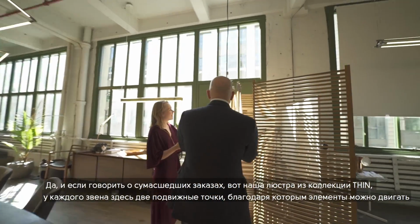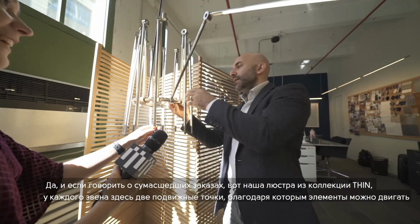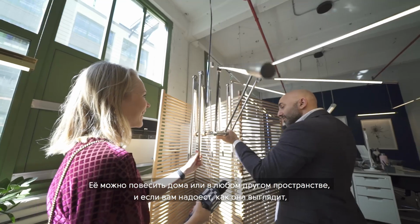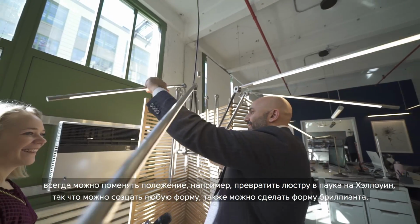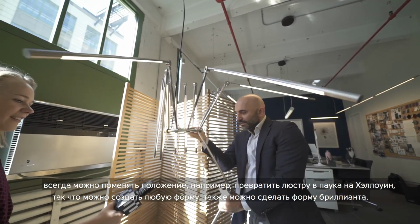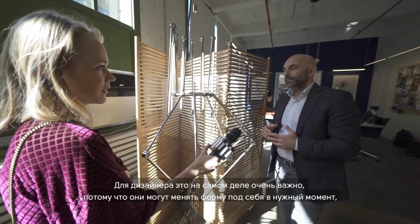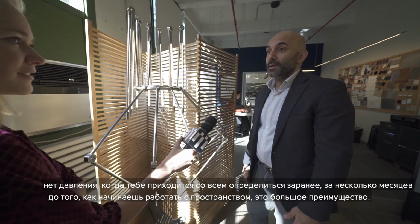And speaking about crazy things, this is our thin chandelier. Each one of these arms has 2 moving points that can be moved around to create any type of shape. So it's the same fixture you could put in your house or in a space. And if you get bored of the way it looks, you move it around. You can make it into a spider on Halloween or for whatever reason. You can create essentially any type of model. You can also turn it into a diamond on the bottom. For a designer, that's actually really important because they're able to really customize on the fly, in the moment, while the pressure of having to decide everything months in advance without being in a space or seeing a space is actually a great benefit.